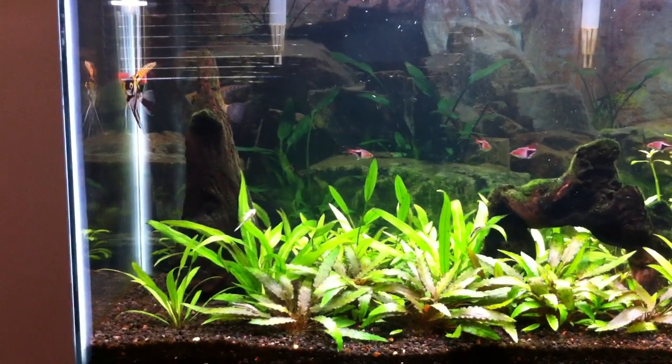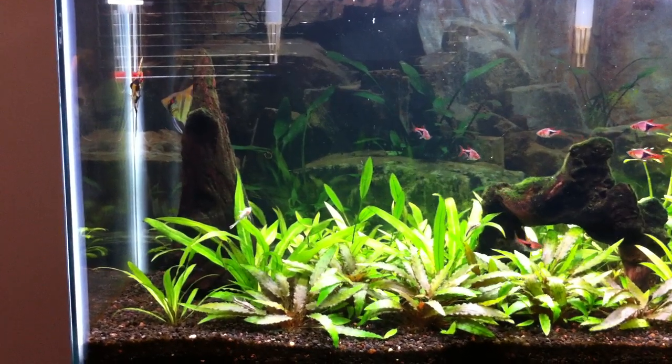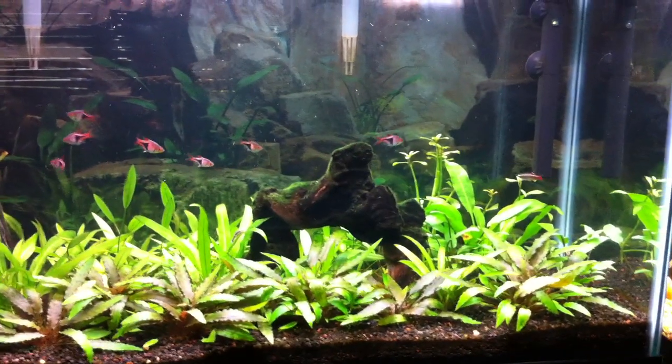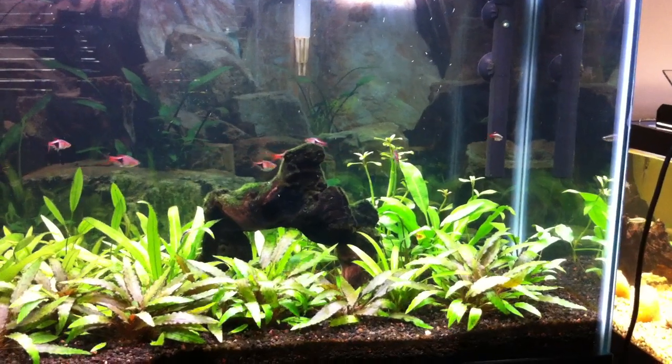I have been combating a little bit of an algae issue, so I did get a few more Oto catfish to hopefully combat that a little bit. They are really good about eating the algae on the walls or the glass. Anyways, that's about all I got for you guys today.